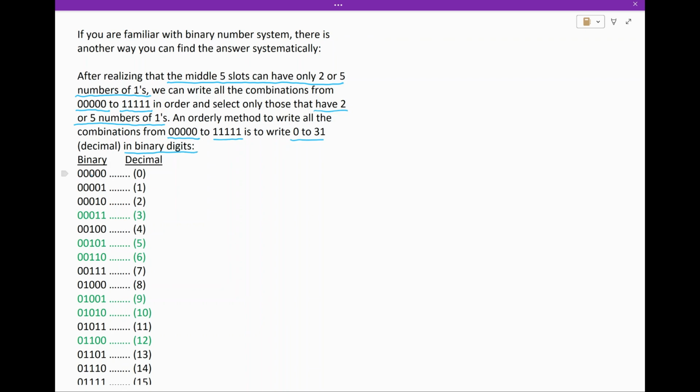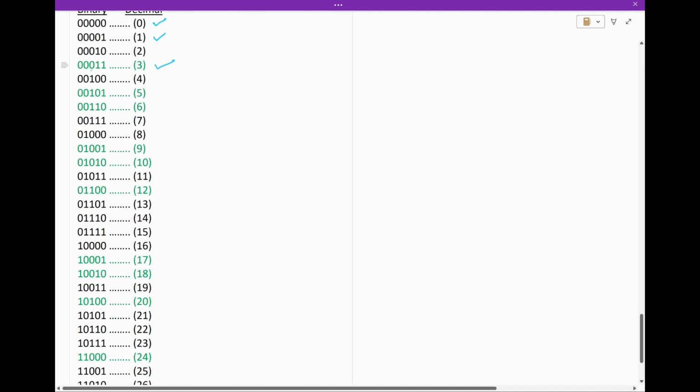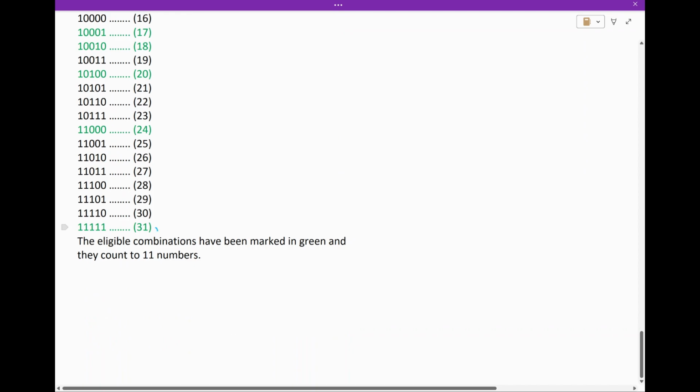Like, 00000 in binary is equal to decimal 0. 00001 is decimal 1. Like this, if you go on, you will find that 00011, that is decimal 3, has two 1s, and this will be one of the candidates that will be fulfilling the conditions. Proceeding in this way, you go up to 31 decimal, which is 11111.